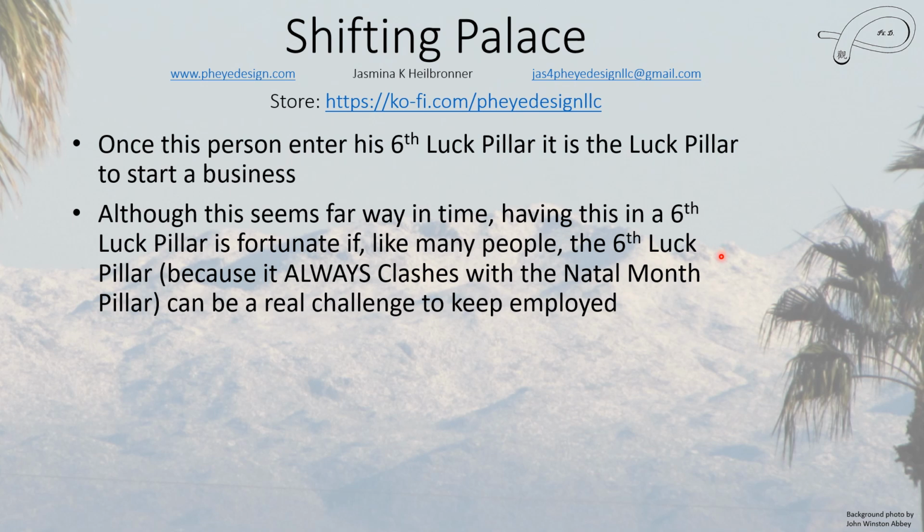Now, this is really quite important. This is really, really lucky for this guy also. For everybody, the sixth luck pillar always clashes with the natal month pillar, both in the heaven stem and in the branch. So for most people, the sixth luck pillar is quite challenging. But there are things you can look at in your chart that will tell you whether you are going to be one of the lucky ones or one that's going to have a harder time.